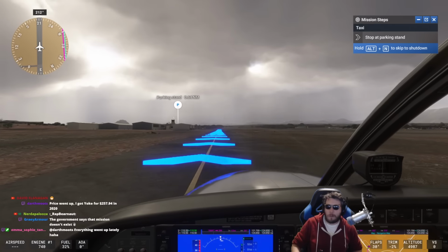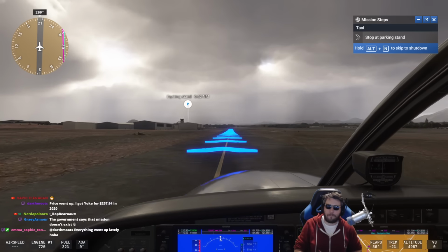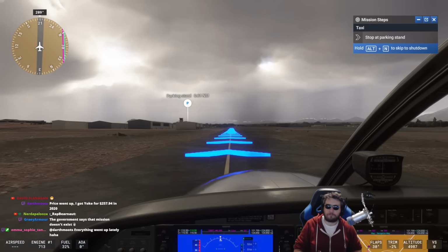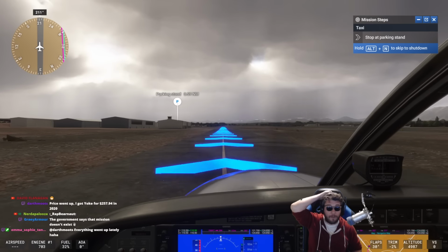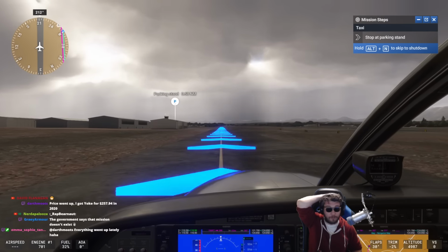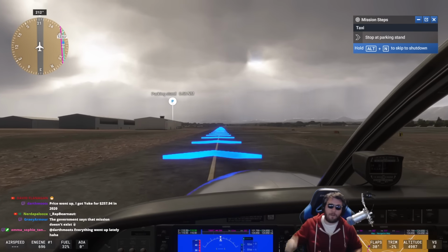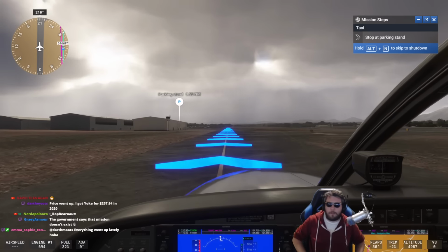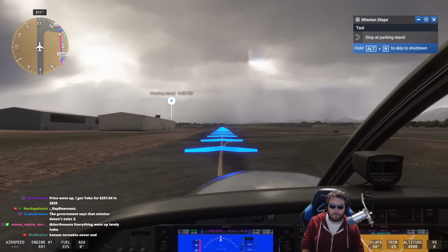Smooth as butter. I've had better, but I've also had way worse. I gotta spend a lot more time with turboprops. I think jets, I'm gonna do just fine with jet landings. And I think I'll do better with turboprop with practice, but regular propeller landings are fun. Although I've gotten better at those too.